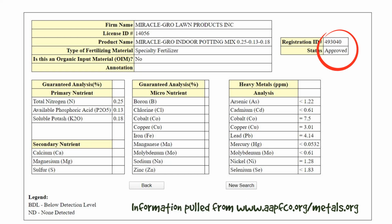Over here on the far right, you'll see the heavy metals parts per million. You can see the different metals that they were testing for: arsenic, cobalt, copper, lead, mercury. It's pretty crazy to think that these things are actually in the soil that we are using both for our plants as well as within our homes. So I am thankful that somebody out there is testing these products to make sure that they are safe for us to use.